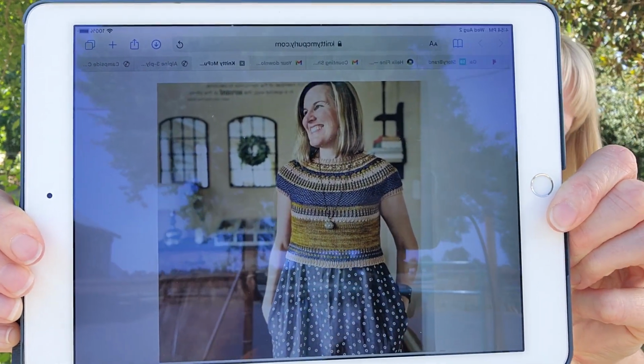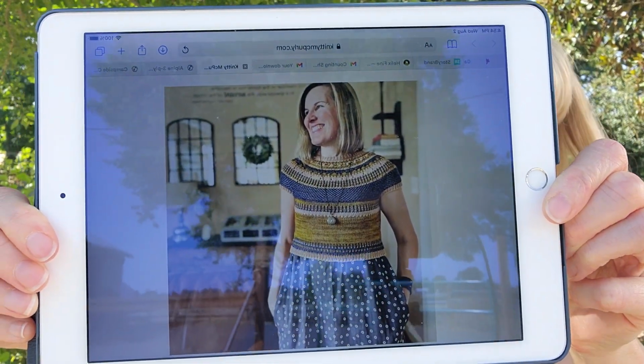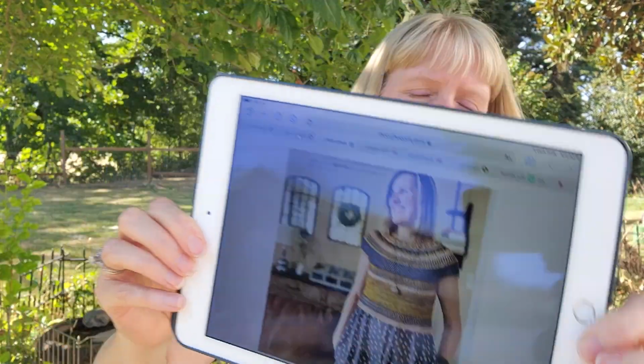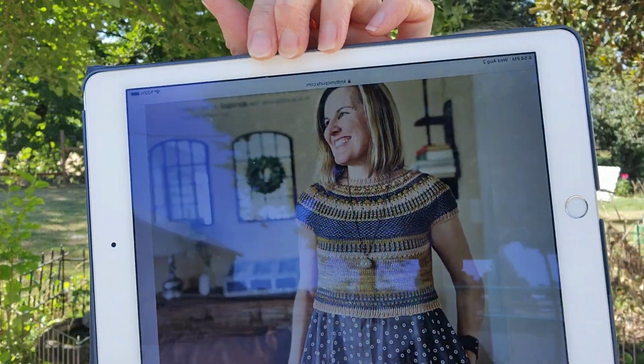Hopefully you can see. So this is the Facetta, probably Facetta. I'll put a link in the show notes. It is by Knitting McPurley. I have another bug on me, y'all. Oh my, sorry, I'm sure that squished the microphone. It's by Knitting McPurley. So there are 3 colors in this. I love it, I love it, I love it.